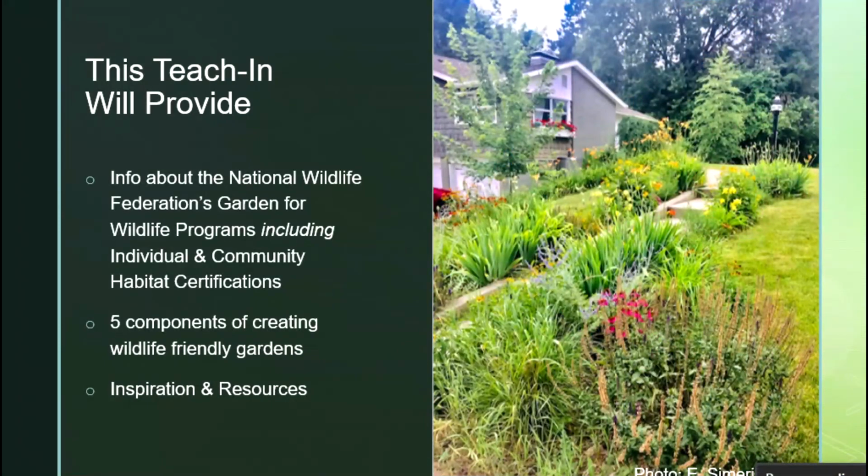I'm excited to share with you information about the National Wildlife Federation's Garden for Wildlife programs, which include community and individual wildlife habitat certifications. We'll also be discussing the 5 components of creating a wildlife-friendly garden and providing inspiration and resources to empower you to get started gardening for wildlife today.